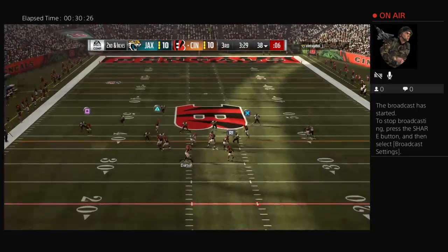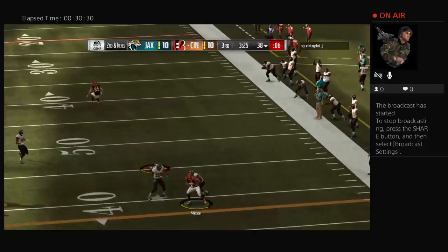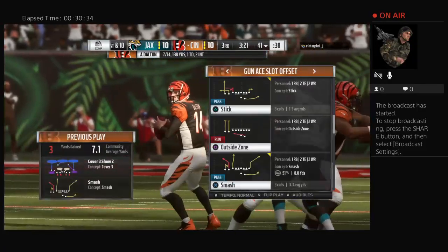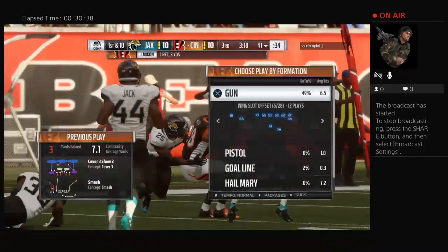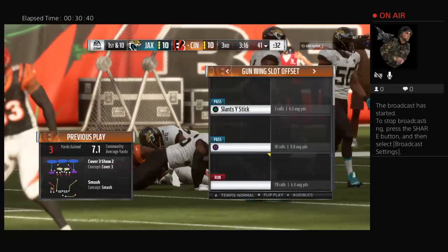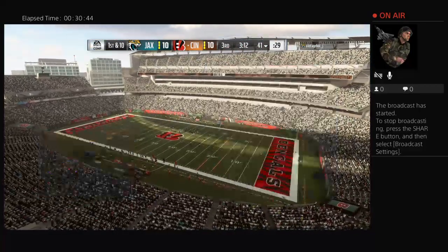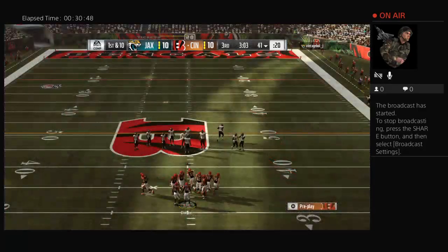Operating from the gun. Dalton to Mixon on the check down. Give him 3 yards and a fresh set of downs. That was a pretty favorable situation there. What would you call that? Second and manageable? Smart play, too. Didn't force it downfield when he didn't have it. Just checked it down, let him get the first down, and that's exactly what he did.